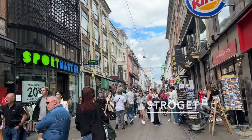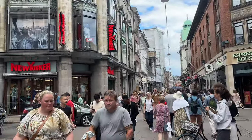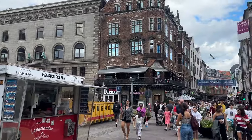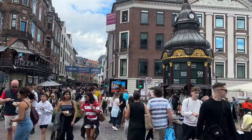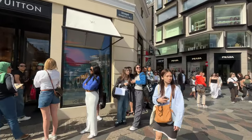So our first visit starts here in Strøget, a popular shopping street in Copenhagen, and it's also the largest pedestrian shopping area in Europe. It's a long queue for Louis Vuitton.